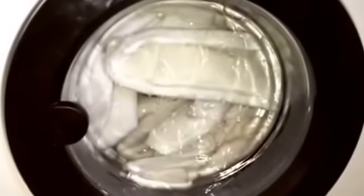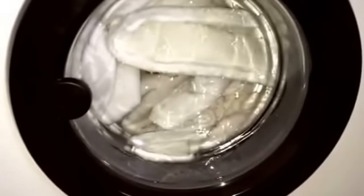Very loud for an induction motor. Or it's brushed. It is brushed. I'm forgetting about that.